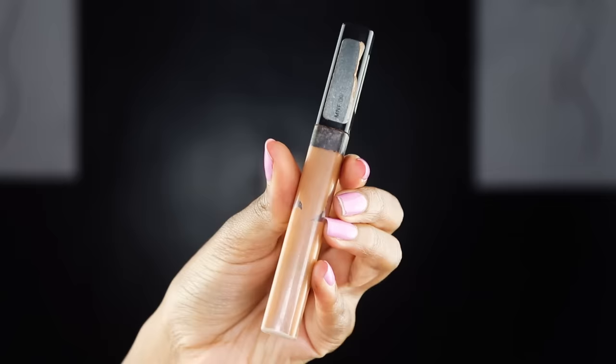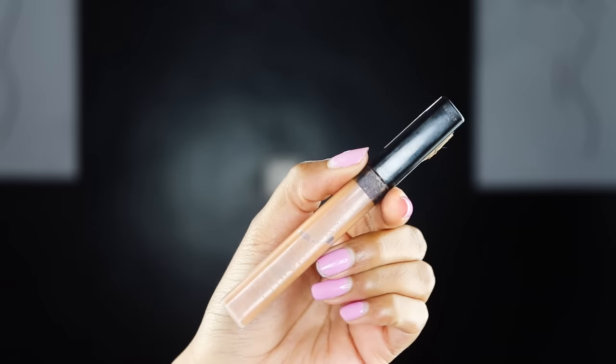Another tip is to use a concealer that is the same shade as your skin, or you can also use your foundation shade for this step as well. And the reason for this is when you're starting off with makeup, blending is usually one of the hardest bits to master in the very beginning. So if you're using a shade that's really close to your foundation shade, then blending becomes really, really easy for you.